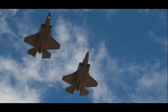Eventually, the Air Force plans to acquire more than 1,700 F-35s for the U.S. Air Force.